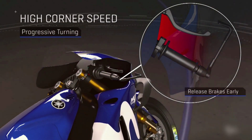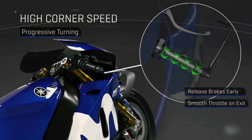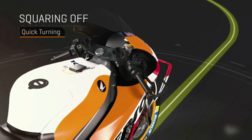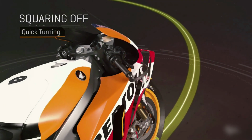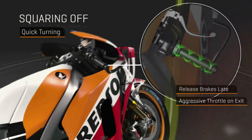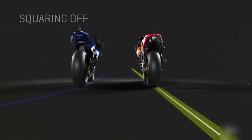As we can see, the Movistar Yamaha bike is cornering at high speed, using progressive turning. Releasing the brakes early carries much more speed through the apex, for having a much wider angle through the corner, whilst the smooth throttle on exit helps to maintain a good speed. The Repsol Honda bike here, meanwhile, squares off, relying much more on brakes and acceleration of the bike. The rider releases the brakes later and accelerates hard out of the apex.